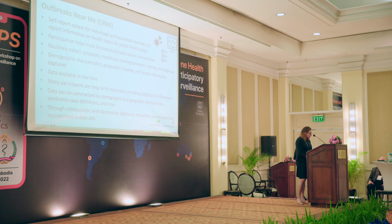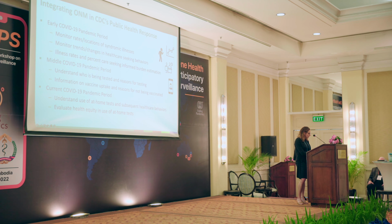Many participants are account holders and long-term responders that provide longitudinal information, and the data can be summarized by demographic and geographic characteristics and syndromic case definitions, as well as time. Further, through a collaboration with Momentive, additional data on respondents are available and added to the data sets each week.